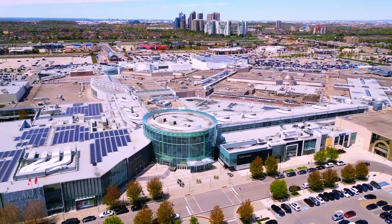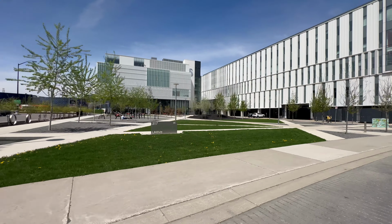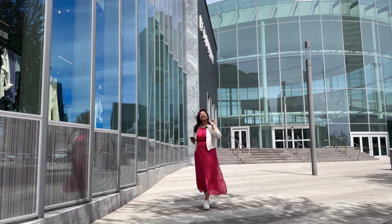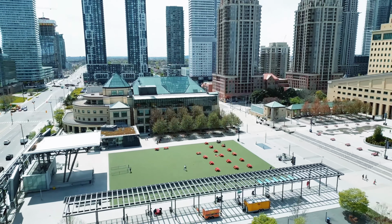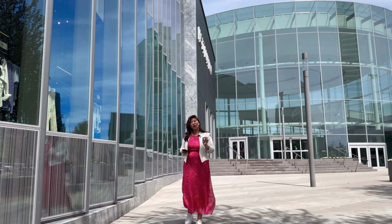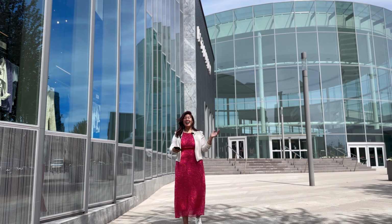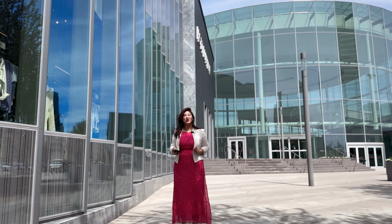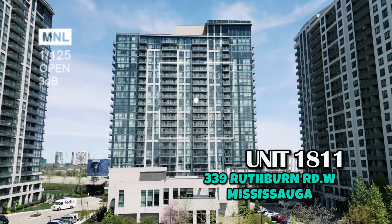And very soon, this place will have access to light rail transit, which makes it even more attractive to young professionals. Square One offers one of the best choices for modern living space in Mississauga. Many buildings feature modern, stylish living space with amenities. Today, I'm introducing a unit in one of the most luxurious condos, 339 Rathburn Road in Square One.